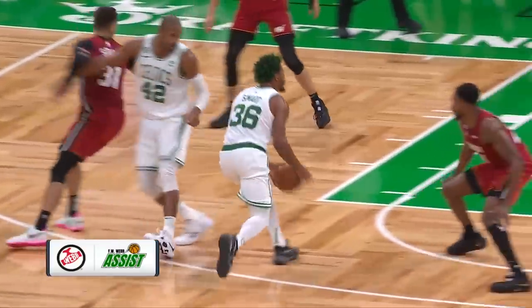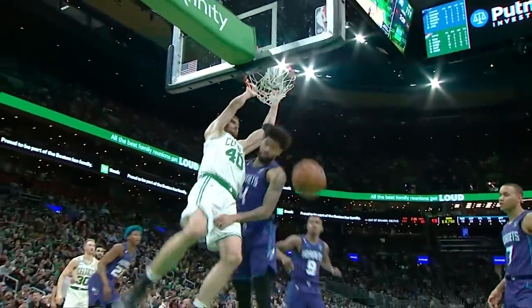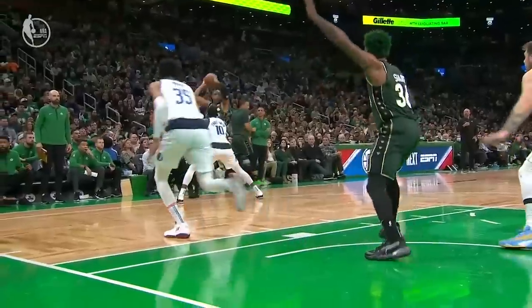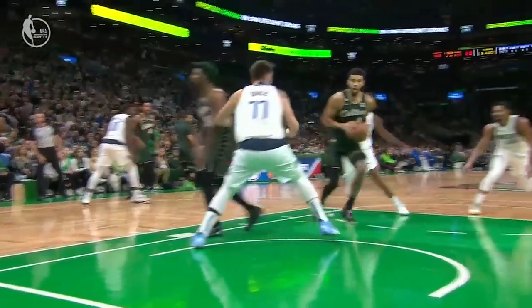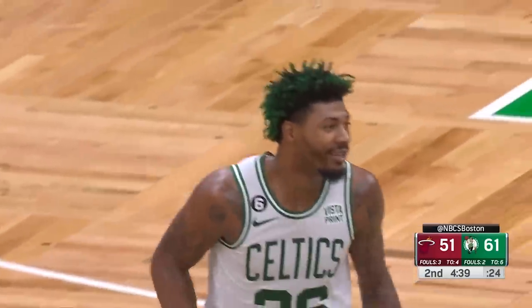This has been the Marcus Smart I've been waiting so long for. Not the guy who's going to force shots that miss wildly, but someone who plays within himself, doesn't try to do too much. And while Celtics fans had a real problem with me trying to explain his issues for so many years, I think we can all agree the difference this year is not only history-making, but gets me out of my chair rooting for him to continue.